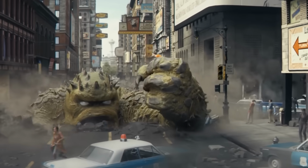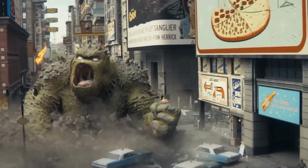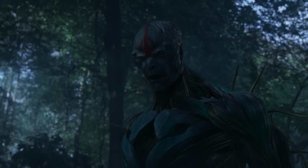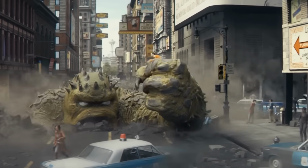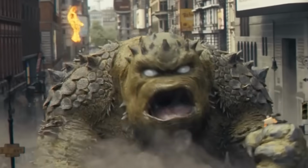There's a lot to think about just by establishing the existence of this big fat green thing, because this big fat green thing is canonically a creation of the foe of the Eternals. Now, is this gonna be how this scene looks in the movie? Because some online are saying that Giganto CGI looks bad.